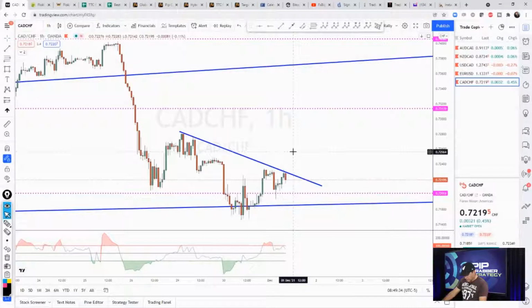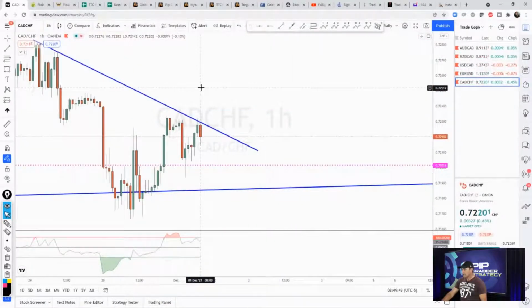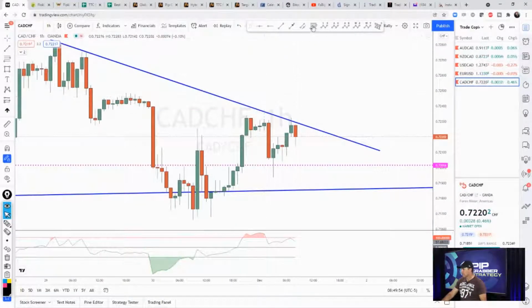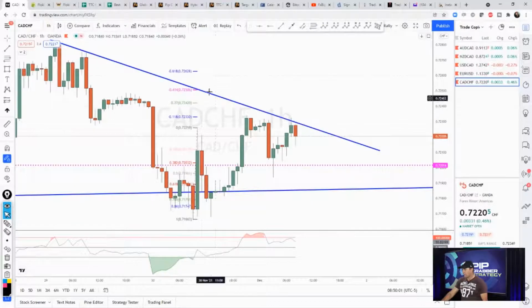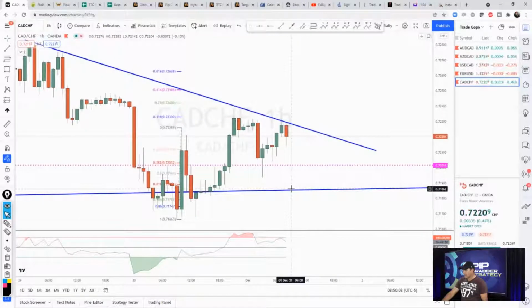Let's take a look here. I'm possibly going to wait on this one too. If we look over here, looking for price to go up to this level, we've got trendline resistance here. We're at resistance, so I've got to wait for price to come back down a little bit lower.